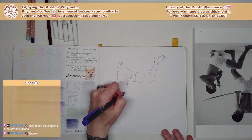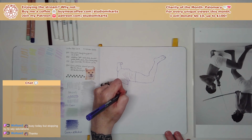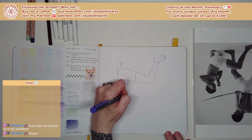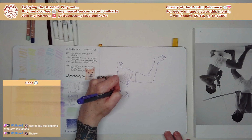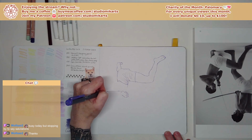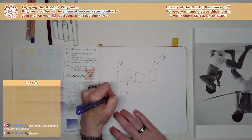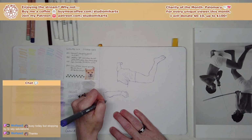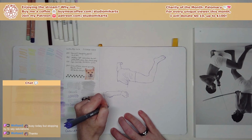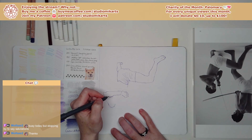So here's the hand. I'm going to draw the hand next instead of drawing the abs there. Draw the hand first, and then I'll just make the abs connect from the hips to the hands. Regardless of how accurate my sketch ends up being, I really enjoy, and I think it's useful for me as an artist to pay attention.